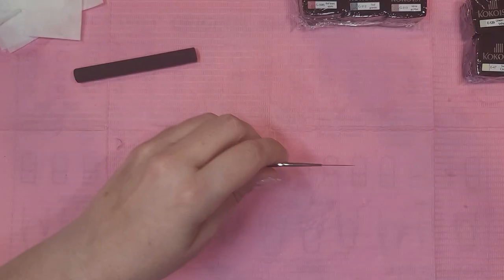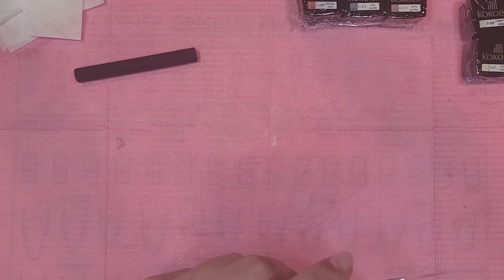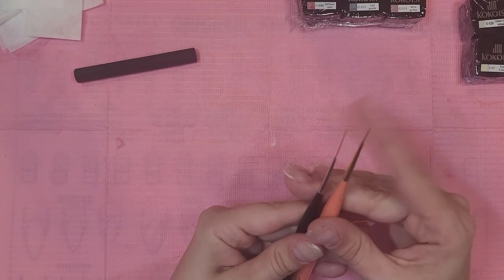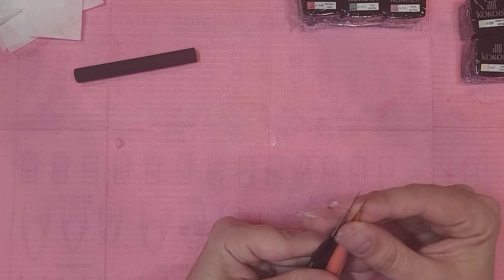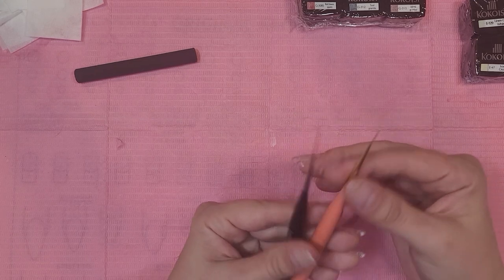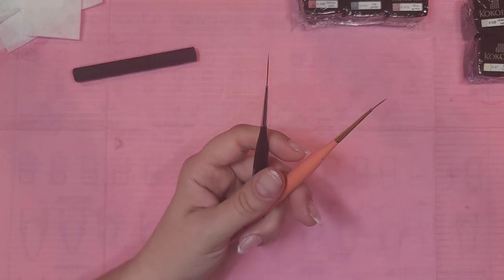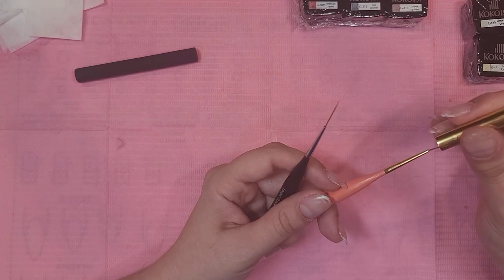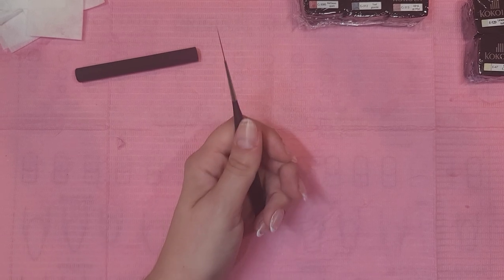Okay, let's compare it to the detailer from Nail Thoughts. Okay, so first of all, it's much longer and it is thinner. I've beaten this Nail Thoughts brush up a lot. It's nice, though. I'm already sensing that I will like this new brush. Let me get out some swatch sticks.